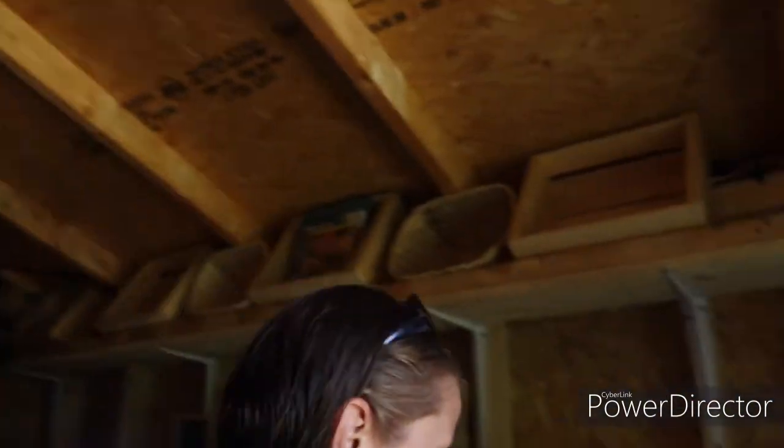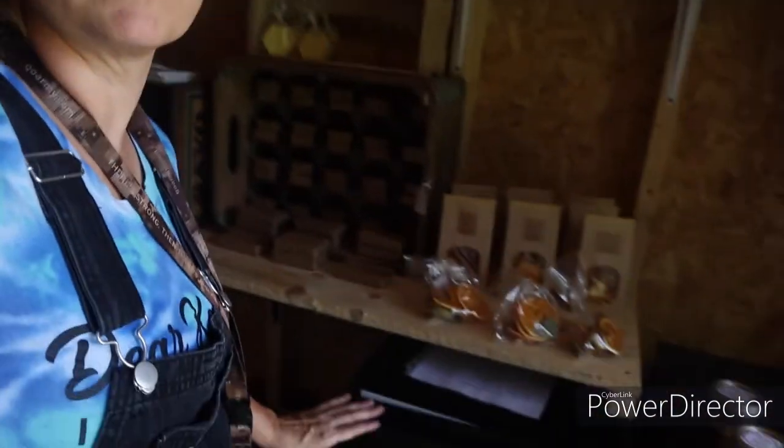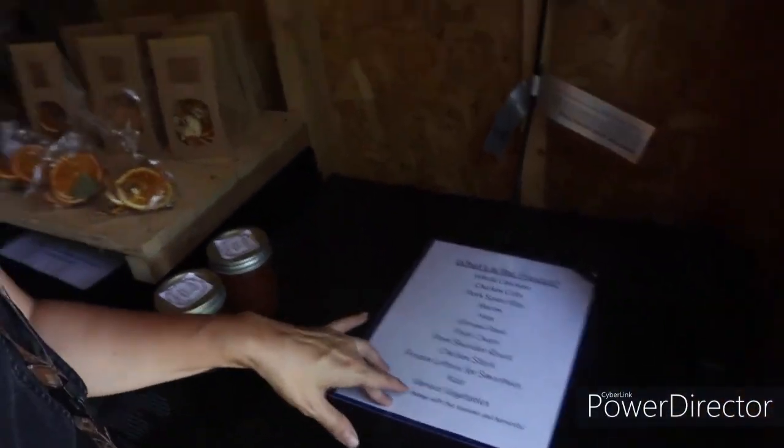So I had to come in here to get the apple butter because I sell it in a jar, so I needed some to use. And here we go, apple butter, peach butter. So we've done a few changes in here. We've added a little mini fridge so that we can put our eggs and things like this, the butters in, that kind of thing. Our freezer still here, doing well.